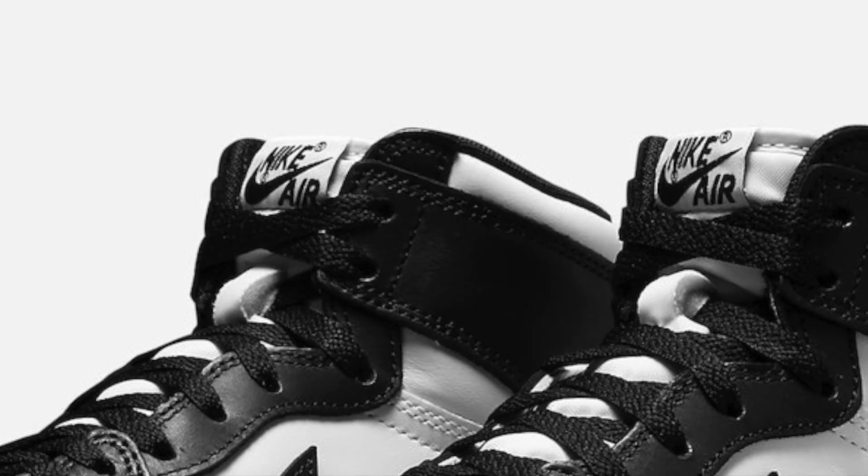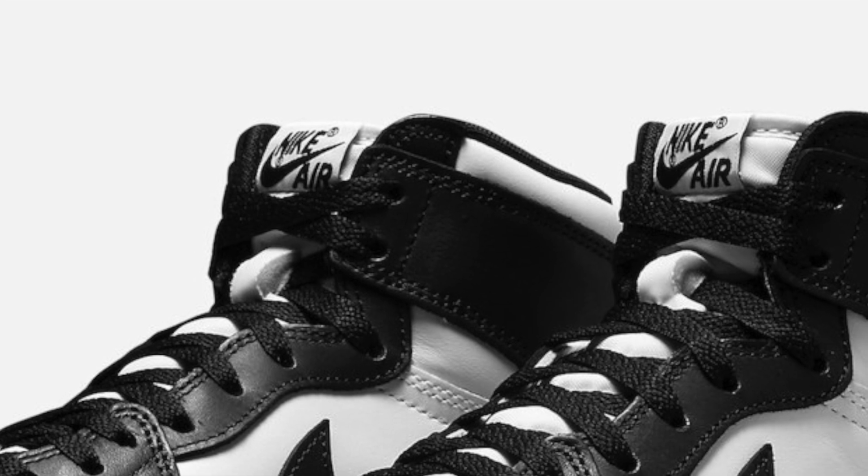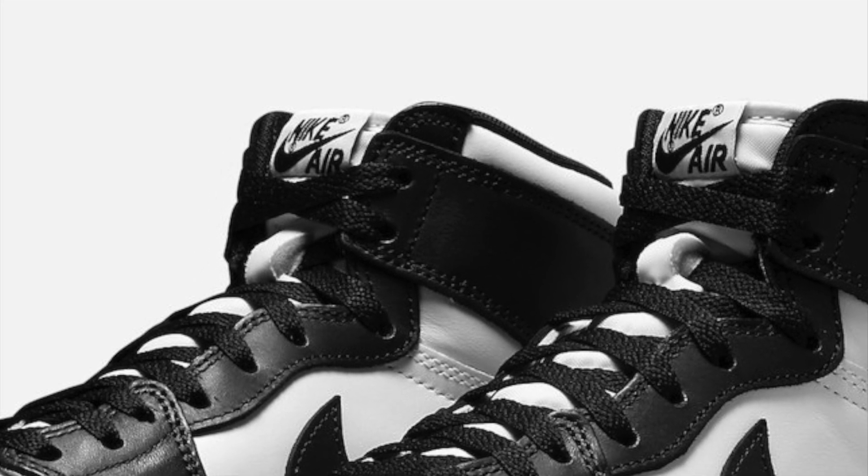The next thing I want to talk to you guys about is the black and white ones that are supposed to be dropping on Wednesday. It's a high, obviously a Jordan 1 High 85 cut.